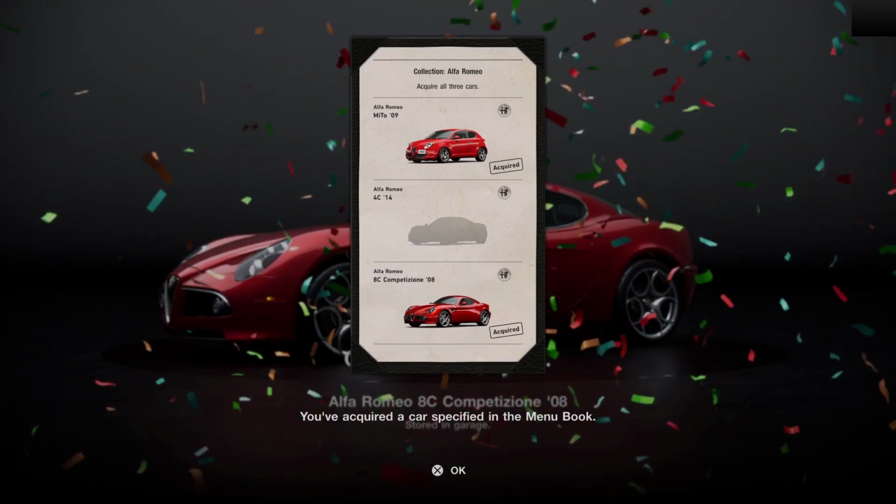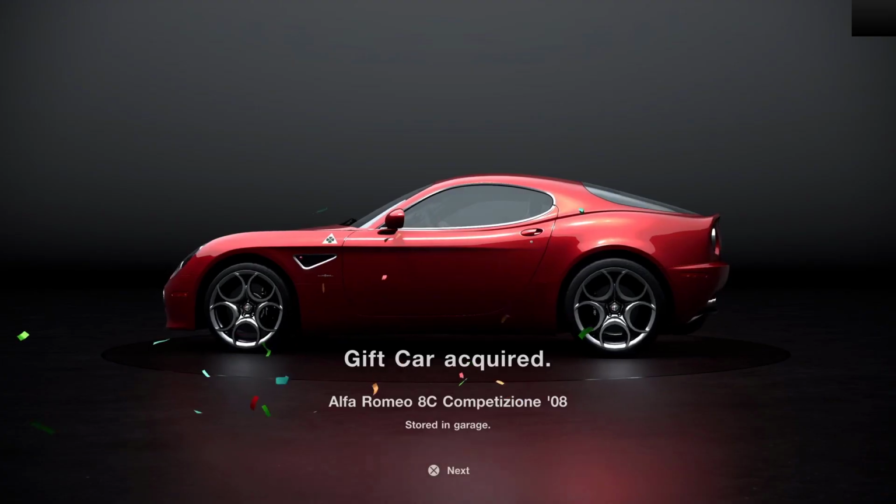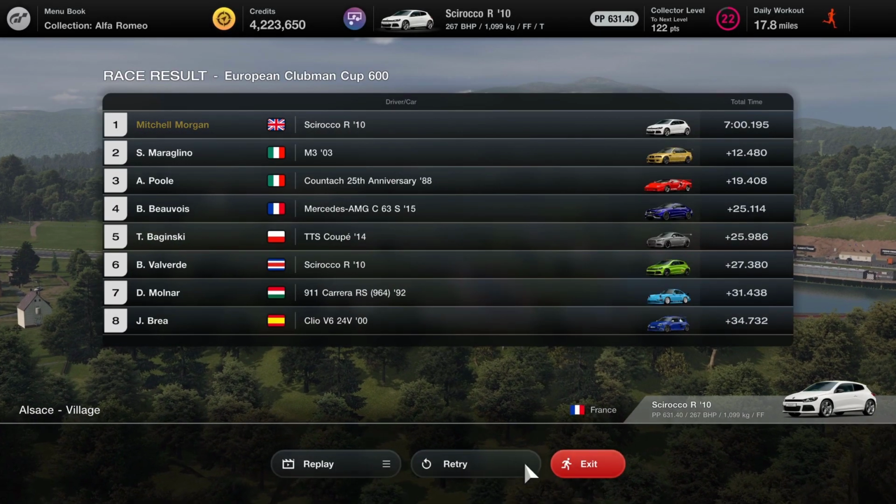Okay, so we will grab our, what's this one? Second of the Alphas, the Alfa Romeo competition HC, that's a lovely looking car. May well use that for a couple of things. Yeah, I like that one. It's lovely in the red. But let's get back to the job in hand.